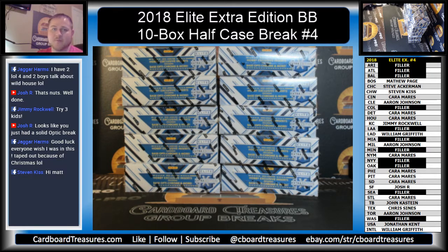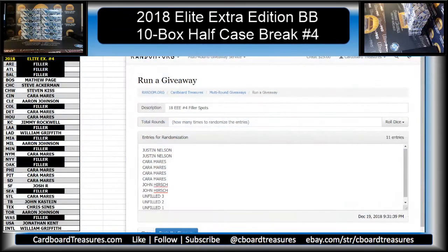We also keep score during the breaks, so any auto, relic, or card serial numbered to 50 or less counts as a hit. I'm sorry, for Elite Extra Edition we're not keeping score because it's a minimum of 100 hits. My apologies, and I did put that in the listing. It just slows down the break. Usually we keep score.